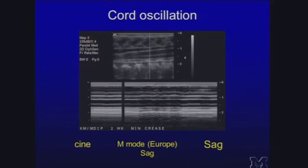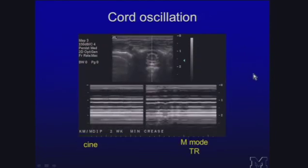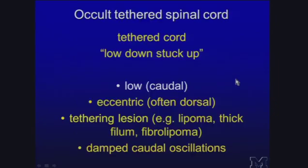So in this picture, which I've shown in basically a cine loop on the top, it's also shown on an M mode, which is popular in Europe. You can actually see right through where the line is. It's just showing you that portion of the image and how much motion is occurring. And notice how this is in short axis. Notice how it's bouncing up and down.